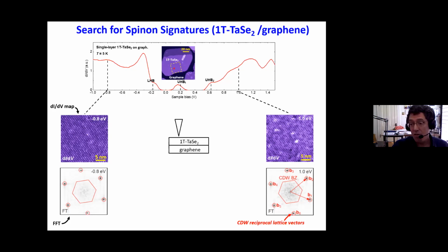And if you do a Fourier transform of it, you get these Fourier transform peaks that I've circled in red and labeled with a B. Those are the reciprocal lattice vectors of the Star of David CDW. And notice that you don't see any long wavelength modulations in the Brillouin zone. This hexagon in red is the Brillouin zone of the CDW triangular lattice, and there's nothing going on there. And if we look at way low energies down here, there's nothing going on there either on the left. We only see the Star of David CDW.